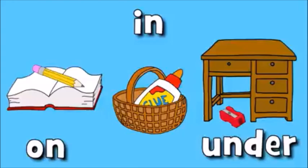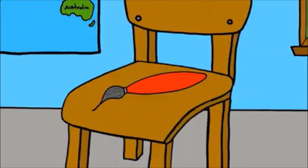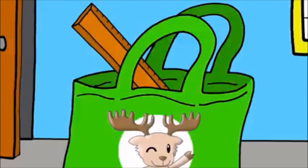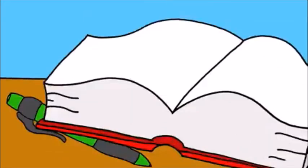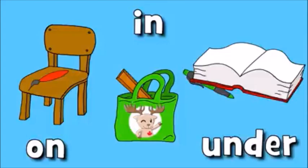Great! Where's the paintbrush? Where is it? On the chair. Where's the ruler? Where is it? In the bag. Where's the pen? Where is it? Under the book. On, in, and under.